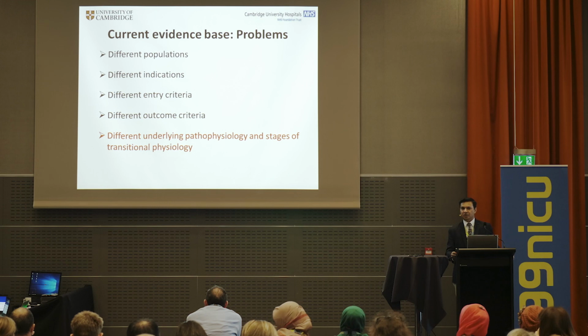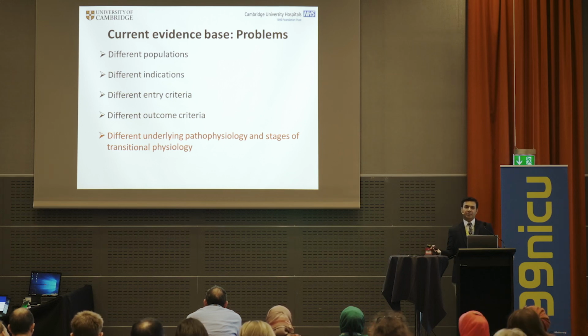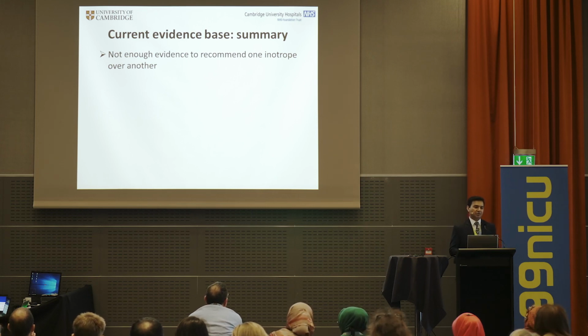More importantly for me, there are different underlying pathophysiologies and stages of transitional physiology when you use these drugs. Say milrinone: people write it off very soon after a single trial in preterms, but they used it in the first 24 to 48 hours, when the pulmonary vascular resistance is dropping, and milrinone is a pulmonary vasodilator. If you use this drug, that will open up the shunt massively, your PDA will become significant, and your hypotension will get worse. So it's important to understand these drugs, what the underlying pathophysiology is, and when you should be using them. So the bottom line, to summarize, is that with all these trials there is not enough evidence to recommend one inotrope or another.